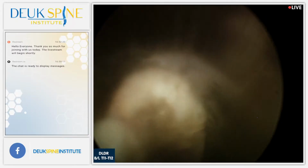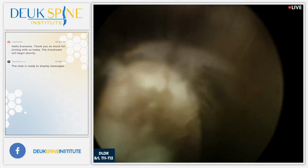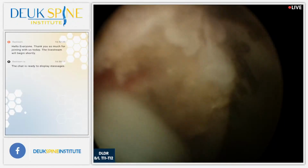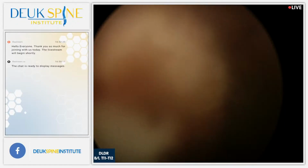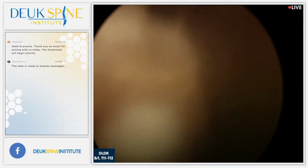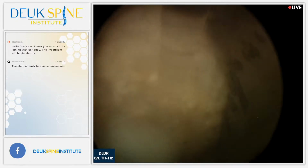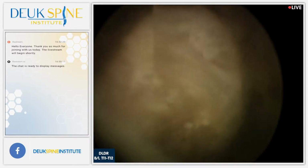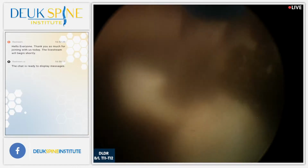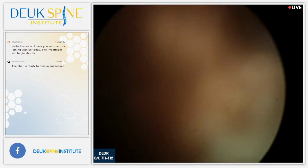Now, I've said this before and I'll say it again. We are not going to get 100% of the herniation, so don't expect it. Our best is going to be 70%. Usually we're going to get 50. But the key is to get the right 50%. Any questions? At this moment, no current questions.